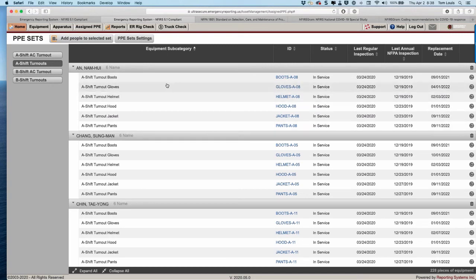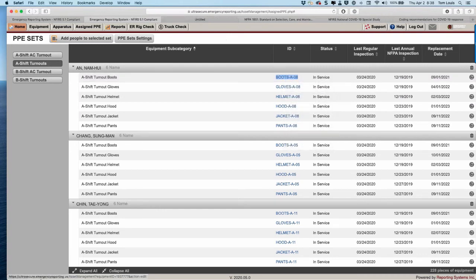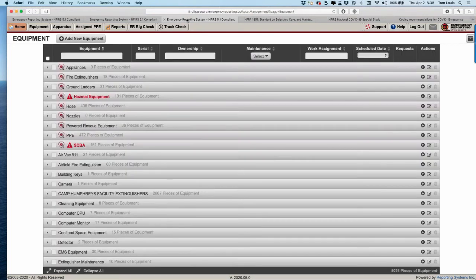But right now, there is nothing red here. His name would be red if anything was out of service, if he was missing a piece of equipment altogether, or it was past his replacement date. I can click once. I'm going to actually open in a new tab, and it takes me right to that piece of equipment. And it's supposed to take me to that piece of equipment. So it is taking me to the grid. I'll have to look into that.